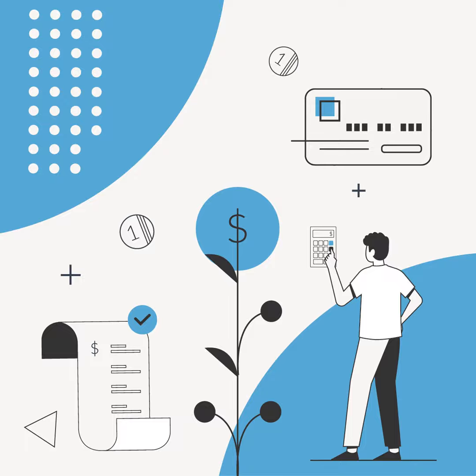You can also open a secured credit card. So a secured credit card is basically, they just require users to make a deposit that secures the line of credit. So here's a quick example. A person might put down a $300 deposit to create a $300 line of credit.